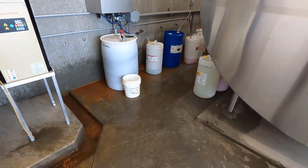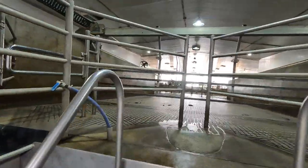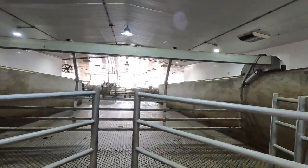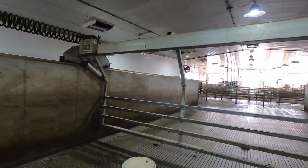There we go, switched around, all nice and clean. Next thing we're gonna do is service the crowd gate. There's a bunch of grease zerks, just like equipment. Some bearings on there need some grease, so we're gonna go grab a grease gun.